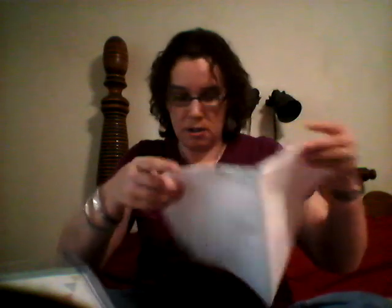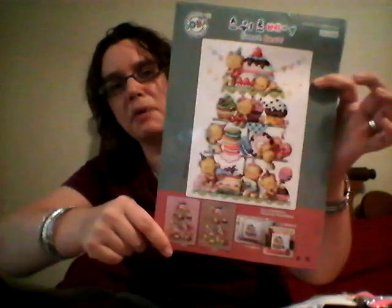All right, and then my last WIP to show you is, and this might have been a start. I don't remember if I started this. I think I did. Yeah, I did. So I showed you this when I started it. Sweet Bears by Soda Stitch. I call it Bum Bears.